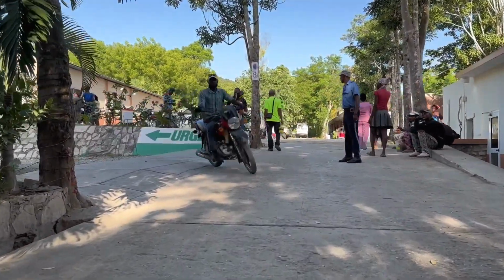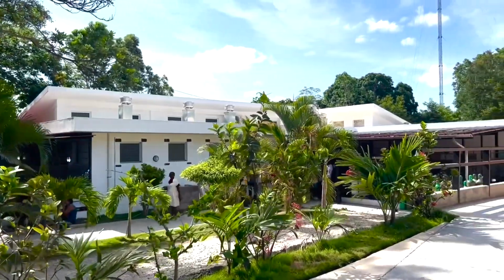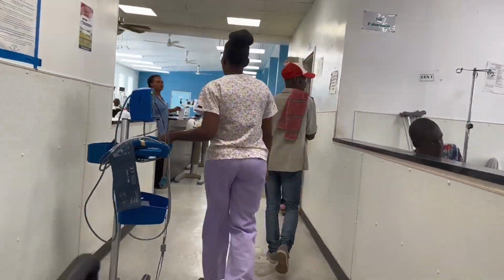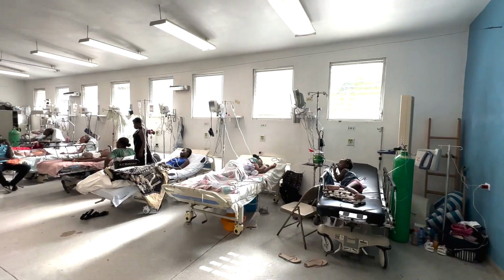So we went up the path and we're going into the emergency room now. This is our newest building. It was actually built by some people here, Build Health International. And we're gonna follow Miss Genevieve as she goes back into the ER here. The ER is one of the busiest places in the hospital. All the beds are always full.